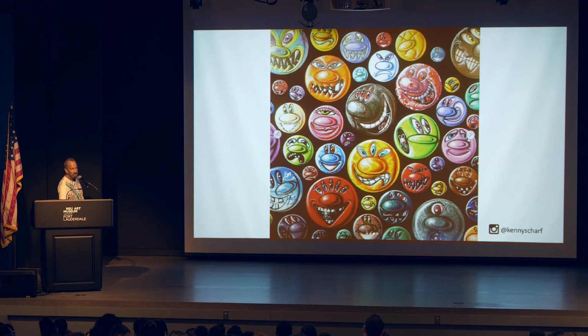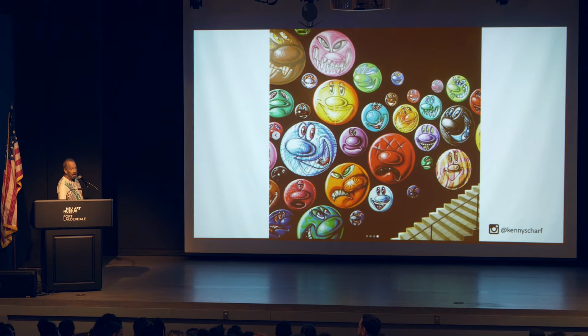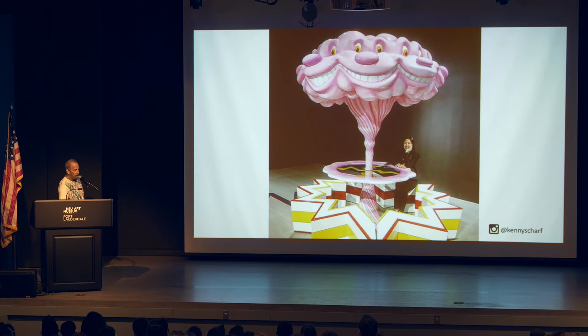See the stairwell? So I like things with color. I like things that make you feel something and make me feel something. Oh, I'll go back to that. So this is a sculpture, and it's also a picnic table with a bench. Do you guys recognize what it is of the image?